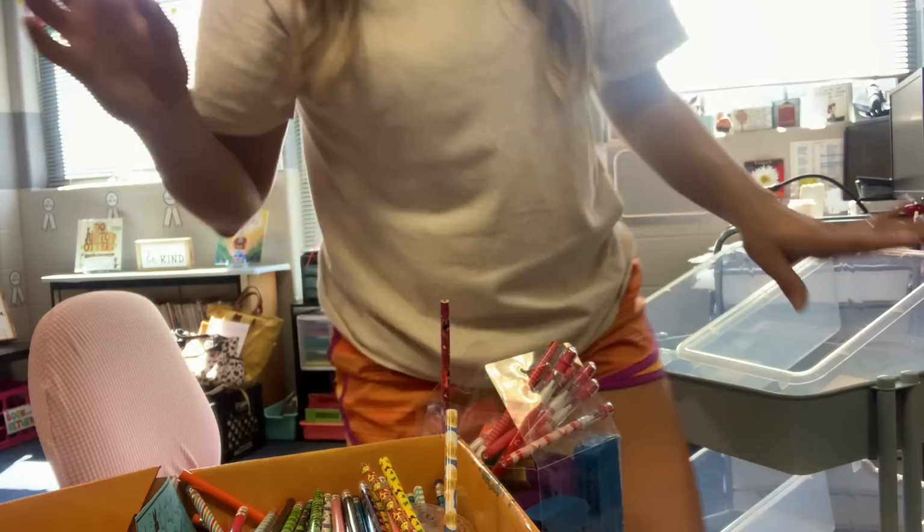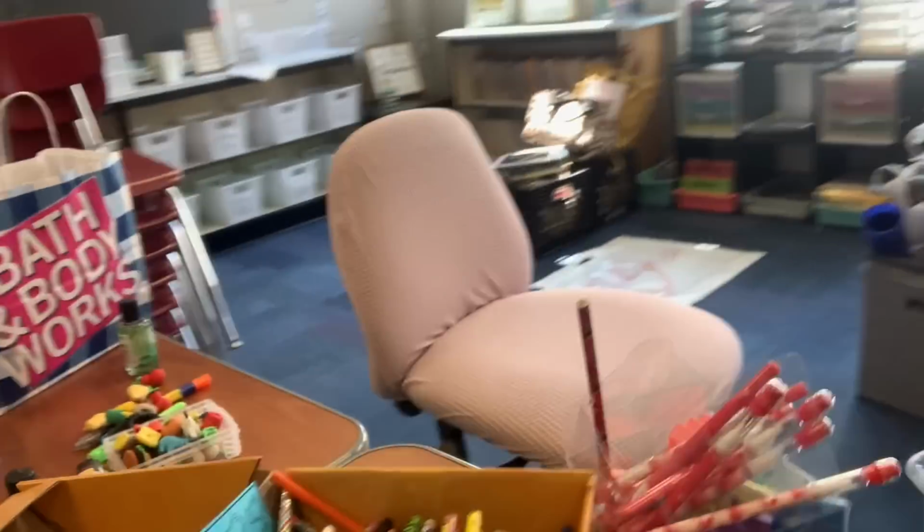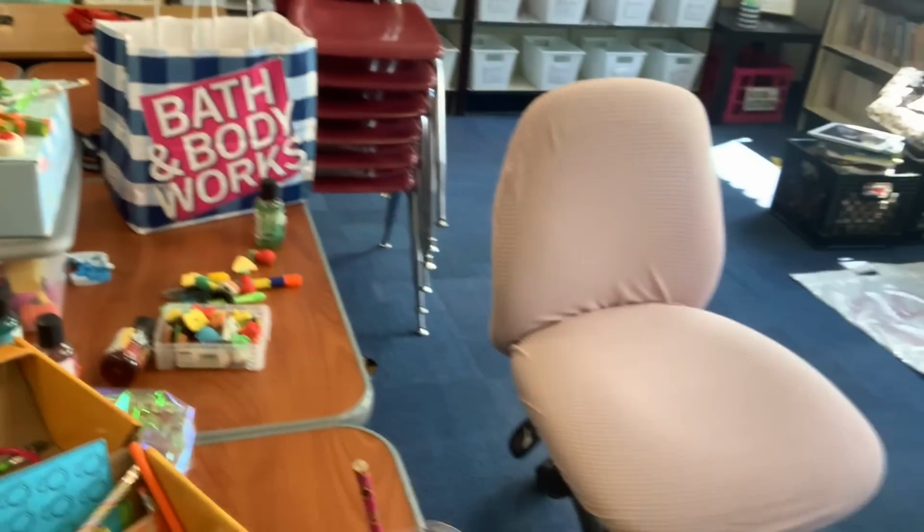I have a ton of stuff. I mean, a treasure chest full of things.